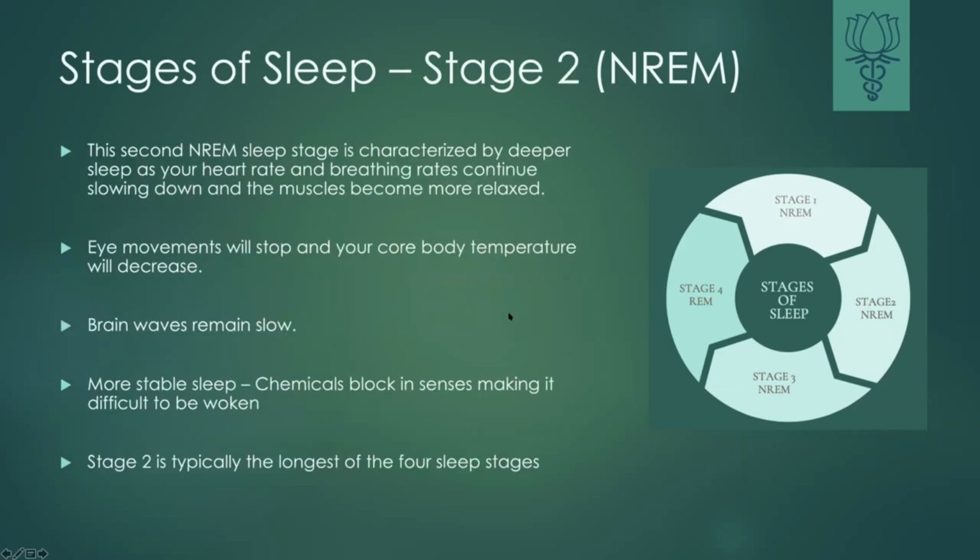Now, stage 2 of sleep is definitely a deeper sleep, where the heart rate and breathing continue to slow down. The muscles become even more relaxed, and this is where your core body temperature also decreases and your brain waves slow down. And this is more stable sleep. When somebody's in stage 2 sleep, it's really hard to wake them from this stage. And this is the one that lasts the longest of each of the stages, about 50% of that cycle.